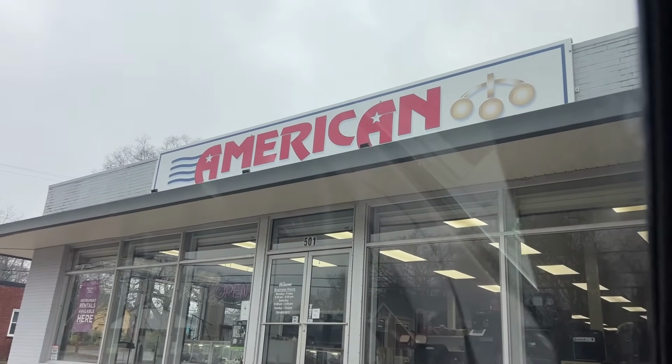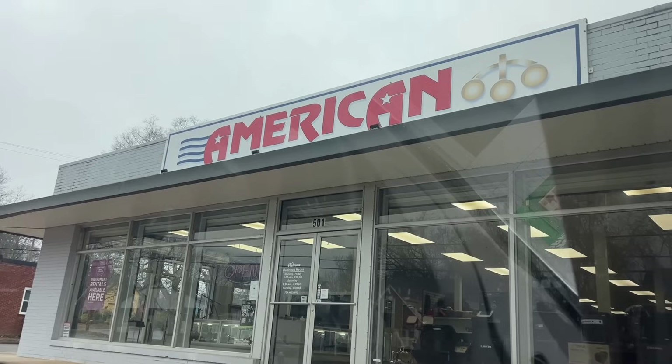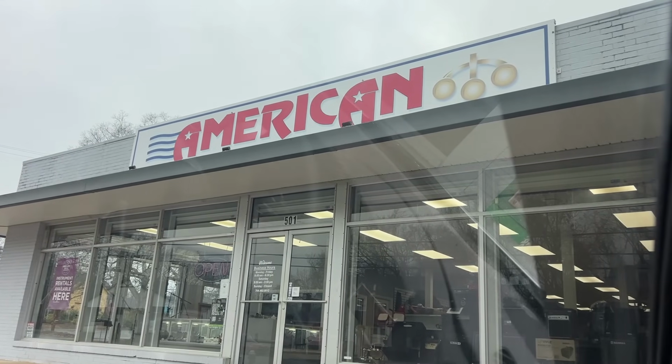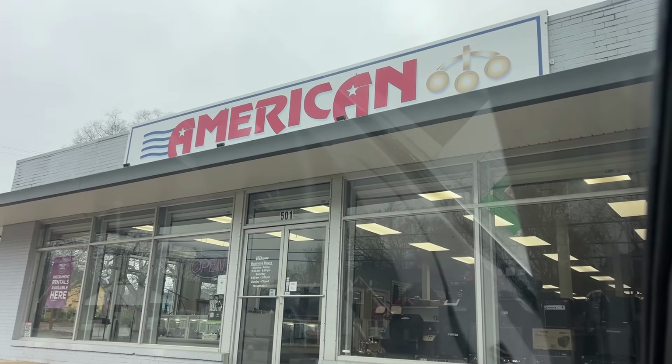Just pulled up to American Tactical in Shelby, North Carolina. We're actually going to start in Shelby and work our way back towards Matthews. There's a shop in Gastonia or Belmont called Shooters Express that I got a bead on some really interesting items. We're going to go check that out next, but American always has some really good stuff.